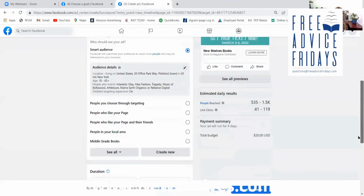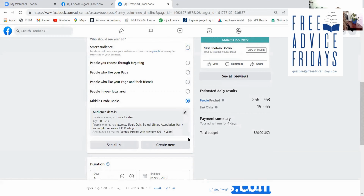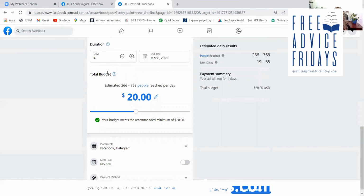And then look, oh, we have our audiences here. So I can have a smart audience, which they think they will just kind of decide on, or I can use my middle grade audience, and that's who it's going to share to because it's saved. And obviously I'm not going to run this because that would be a mess, wouldn't it? And then you choose how many days you want this to run. 4 days is kind of the minimum for Facebook to get their algorithms moving and liking your ad. I personally like to set ads that run for 2 weeks or more.